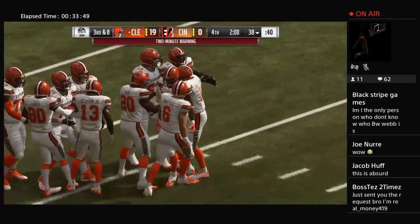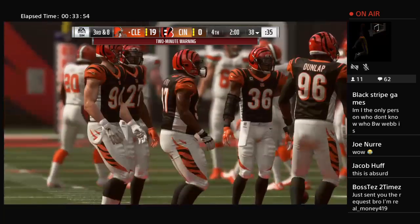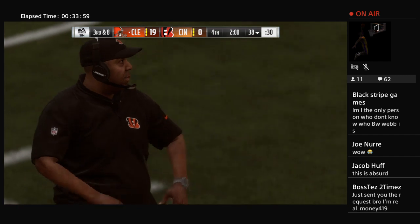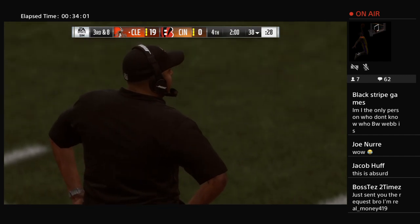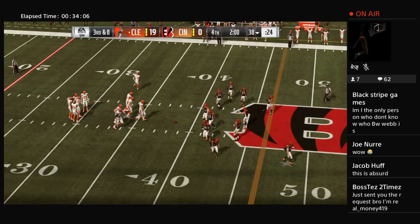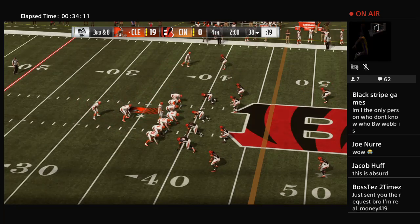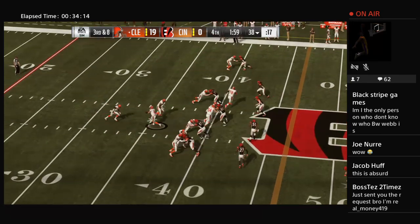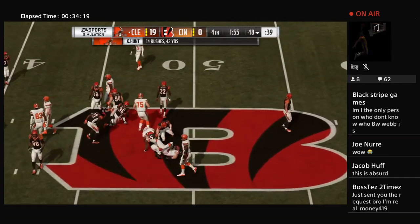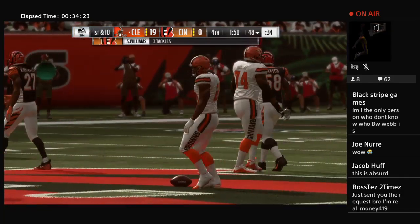The Browns on 3rd down. They've been very good, 5 for 7 thus far. This is 3rd and 8. And on the ground they go with a running back. And he's got a 1st down as he's up to the 48. 9 yards on the pickup there, and it keeps the drive alive.